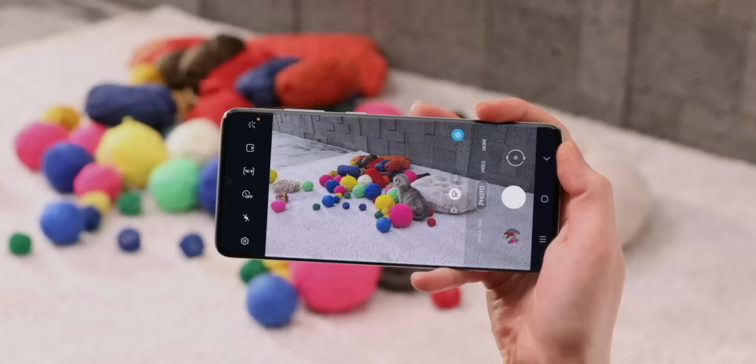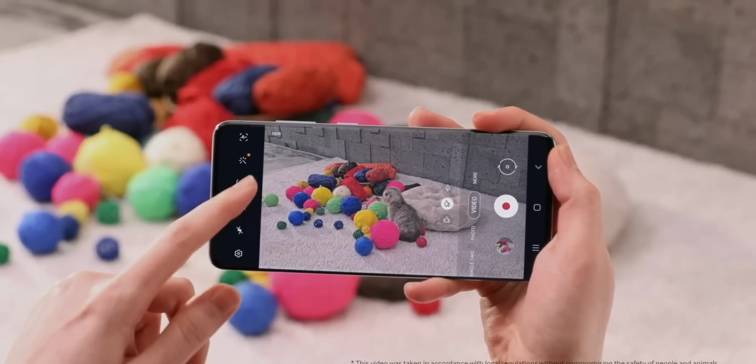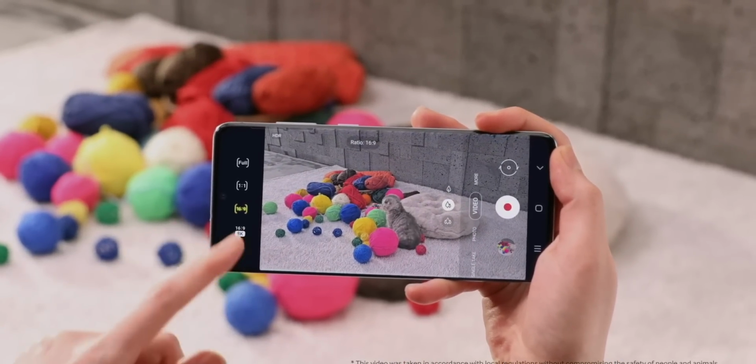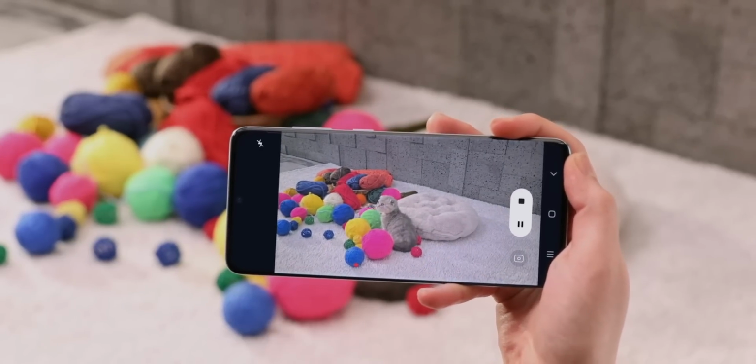Another spec where the S21 Ultra wins is with 8K video recording versus only 4K on the iPhone 12 Pro Max. In my opinion, it's not really a spec that should sway you either way. 8K kind of isn't there right now. It is supported, but you do lose some dynamic range. You do lose some stabilization as well. And I think for most applications, most people, 8K is just kind of overkill and there's not really a use case for it now. But if it is important for you, for sure, the iPhone doesn't support it. 8K is supported on the S21 Ultra.